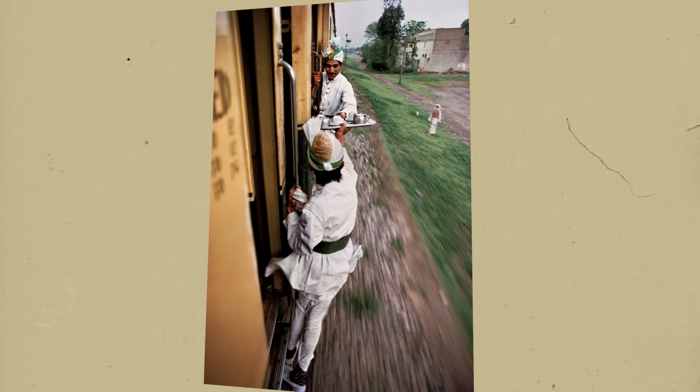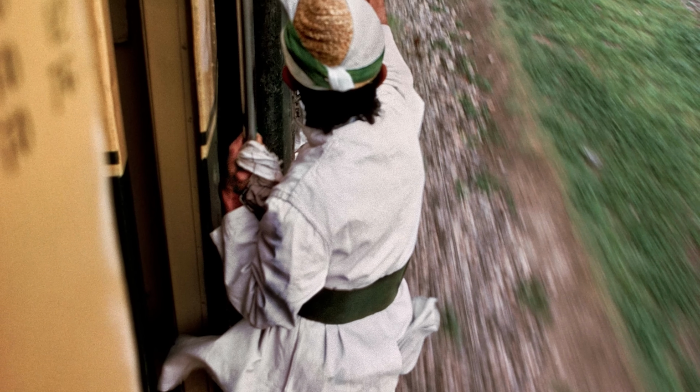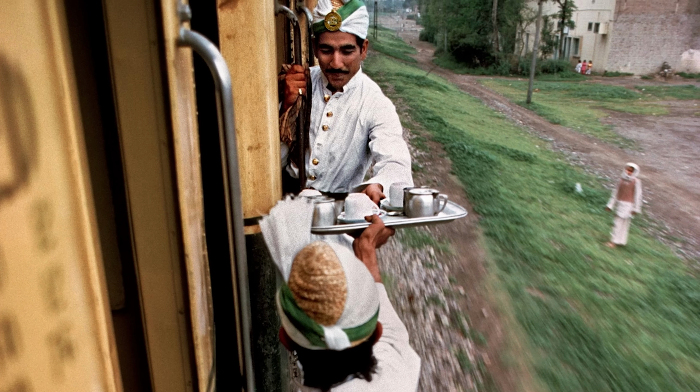Morning tea is served between cars on a train traveling from Peshawar to Lahore. The image captures the tradition of passing tea among passengers, a common practice on trains in the region.